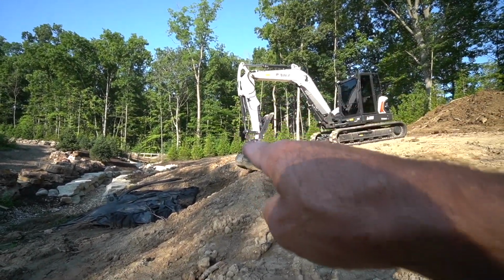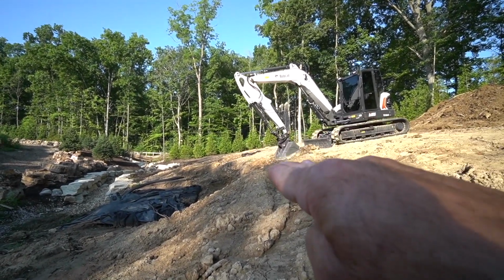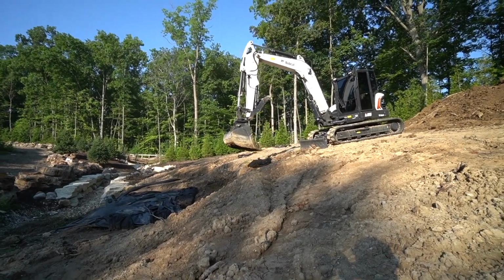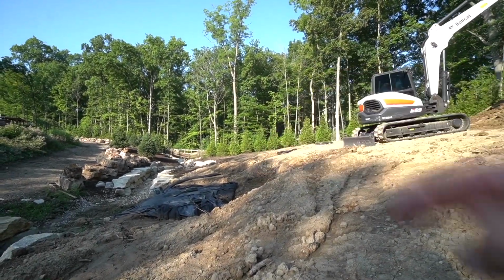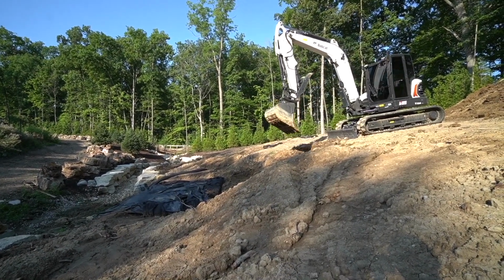And this is going to dig a flat ledge. This is going to allow him to take that machine and he could sit level. Makes it a lot safer. We're going to be moving rocks that are many thousands of pounds. And also, I'm going to be down here on the bottom placing those rocks. So I want to make sure he is in a good, stable position.